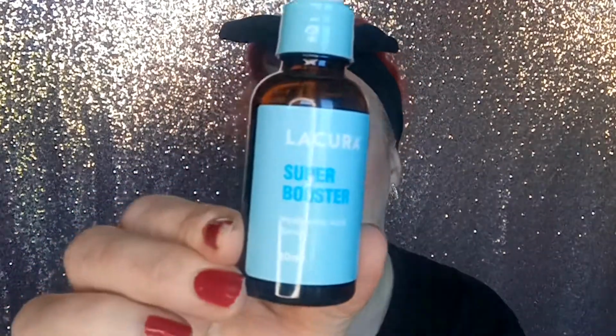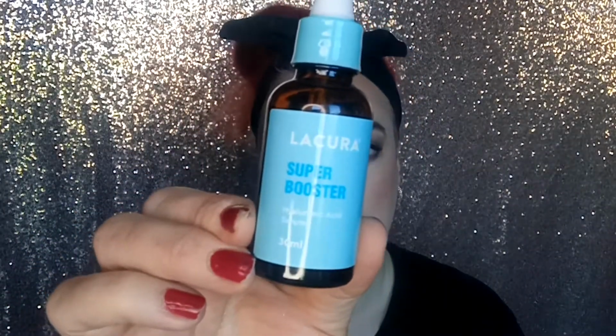Some more skincare, and it's the Lacura Super Booster Hyaluronic Acid Serum. This was, I think, £3 or £4 out of Aldi. I think it was $3.99 or something like that. I bought this one because obviously I saw it and I was interested in it, and I'd run out of my other ones and I was like, well, I'm here, it's there, I'll have you.